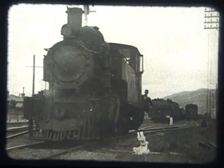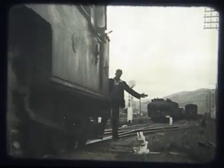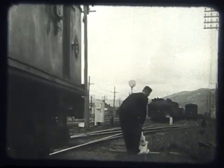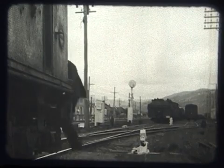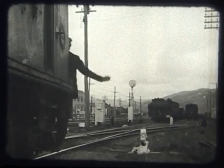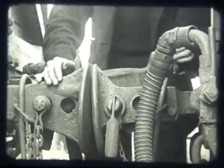This shunter should keep his coat buttoned. See how it flaps and how finally it becomes caught between two buffers. An unexpected movement of the wagons might now endanger his life.